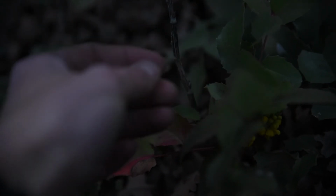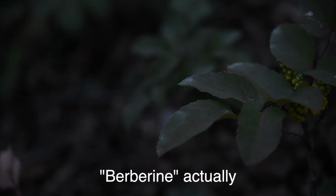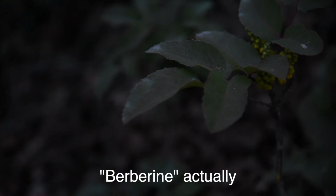Another characteristic of Berberidaceae, or a lot of its members at least, is that if you scrape off the bark on the plant, you get this yellow color, as you can see right there. That is from a chemical called berberidin, which is found in a lot of the members of this family. So in conclusion, I want to talk about some other uses this plant has.